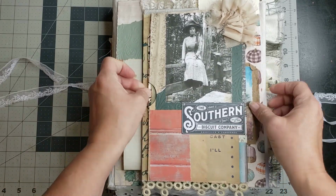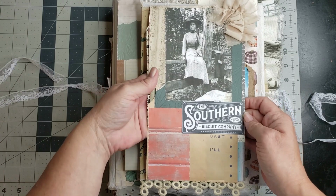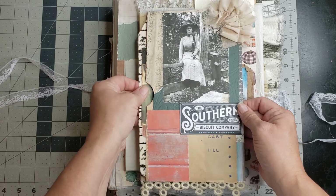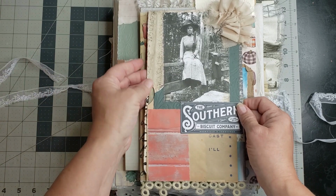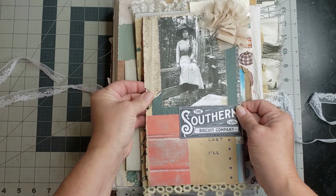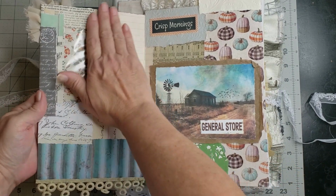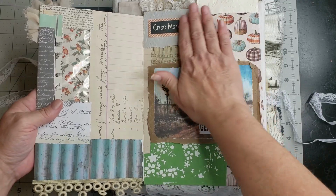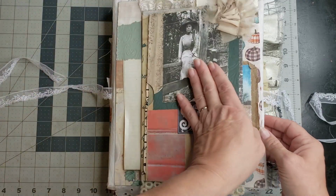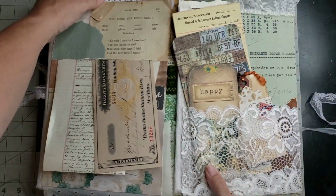Okay, and then it flips open this way. Oh, I did that wrong. This goes underneath it because I want that beautiful paper to show through the little window here. So you have a little collaged piece here. You can put a pocket here if you want. Collaged here. Okay, so that opens like that, and then it opens this way.